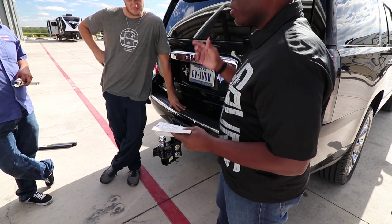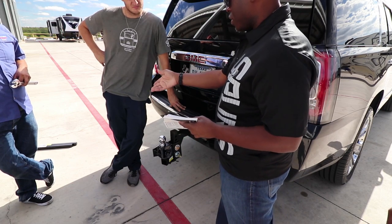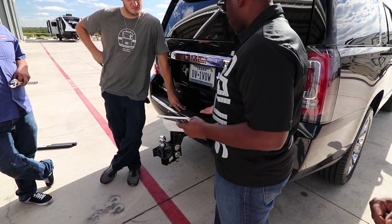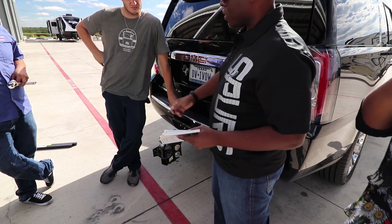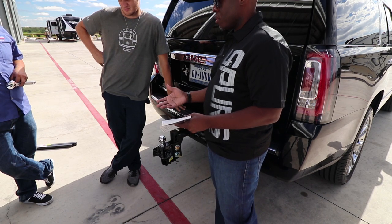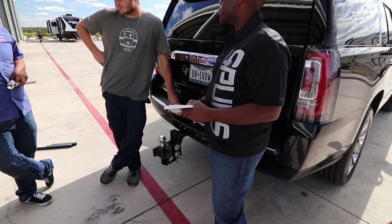So the only thing I was able to find online, especially with the equalizer, is we put the trailer on, then the truck comes back up, then we put the braces on, and then you adjust the amount of weight distribution. But I don't know how that works.